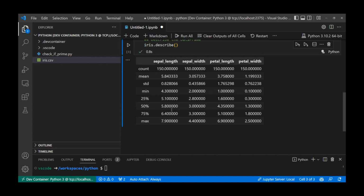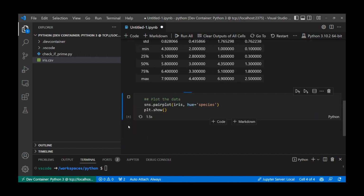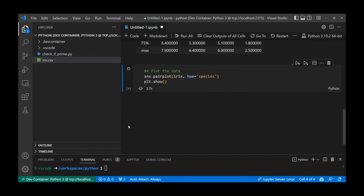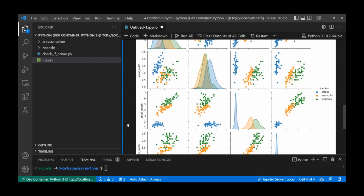All very interesting. What about if I wanted to see the data? Again, I don't know how to do this. I don't even know what SNS pair plot is. But it's going to do that for me, and it's going to do that in a very, very nice way. It's plotted each of those parameters against each other so you can see the clustering of the different species of iris. And that's exactly what I would have liked to have seen had I known how to achieve that.